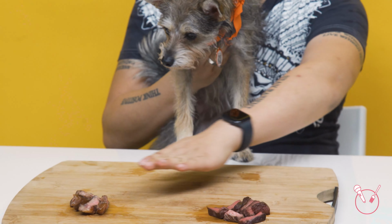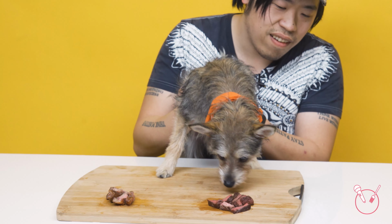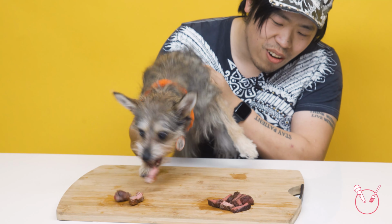And now we do a final test. Let's see which pile he goes for. So this is the regular steak and that's a Wagyu steak. And how about smelling the regular steak? Do you like the regular steak? Wait. Oh my God. He goes for the Wagyu. So he smelled both and he went for the Wagyu steak.